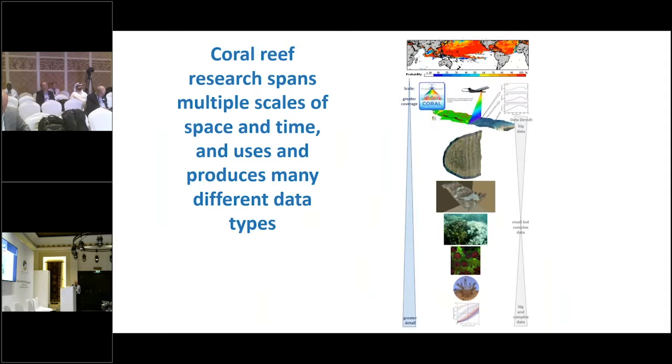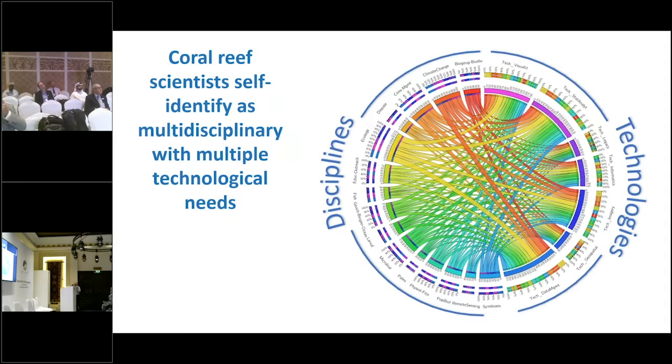But the point is that coral reef research really spans multiple scales of both space and time, and it uses and produces many different data types, everything from physiological data, lots of rich genomics data from coral symbionts, coral individuals, physiology, colony, communities. 3D structure of coral reefs is very important for disease transmission and bleaching and zooxanthellae clades. And then there are many higher levels of reef sampling, including aerial and spectral and the very useful NOAA integrations of temperature, chlorophyll, et cetera, that are important since corals are globally distributed.